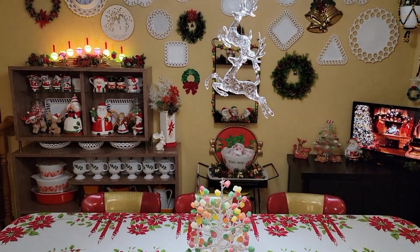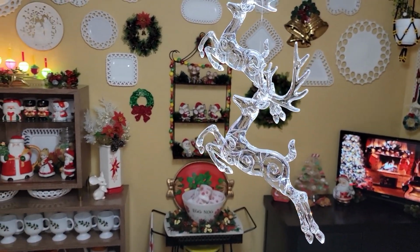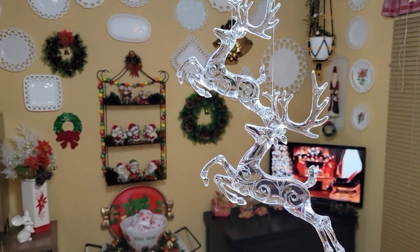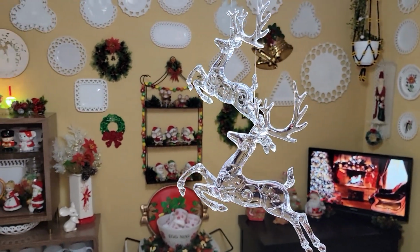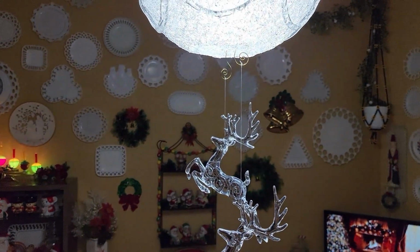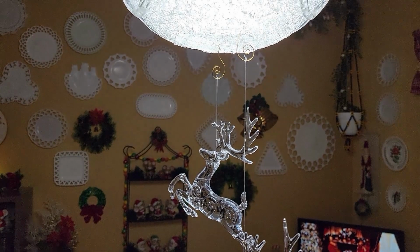I have a couple of fun acrylic deer up here that I've put up for a few years now. I had other things hanging there over the years before, but I've really enjoyed these deer. They kind of float around a little bit if there's any breeze from somebody walking by. So I just put a couple of different lengths of fishing line on there and a couple of nice hooks.